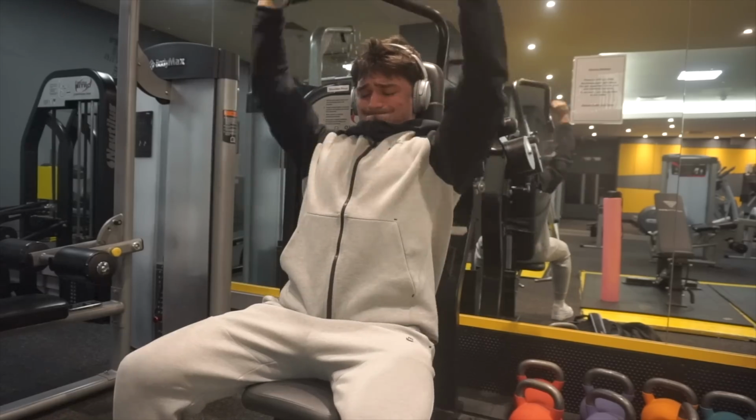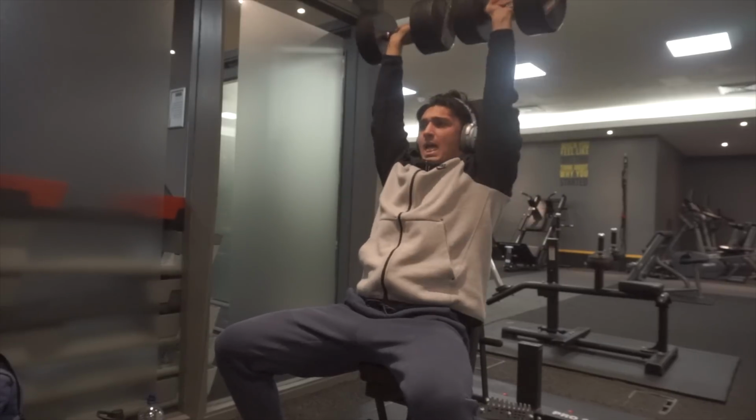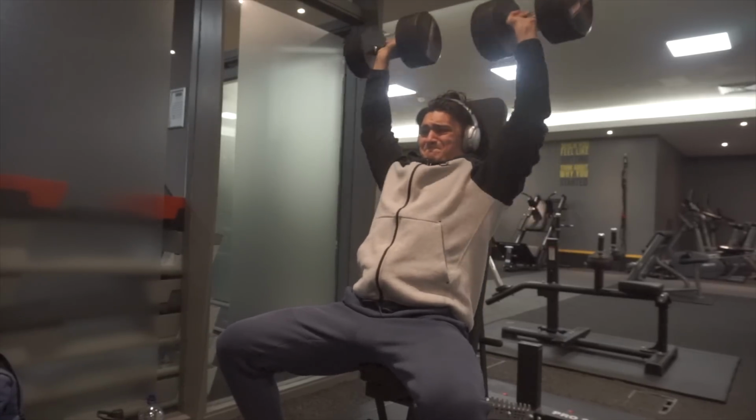A lot of people neglect one of the most important things when it comes to maximizing the chance of growing your front delt, and that is getting a full range of motion. You need to go as far as you can down and feel that stretch on your front delt and press explosively up. That's what I started doing, and that's where I've seen amazing growth.